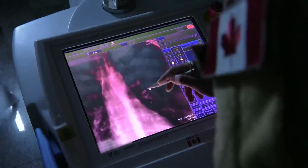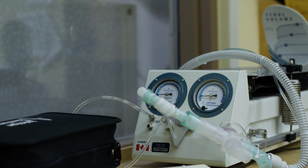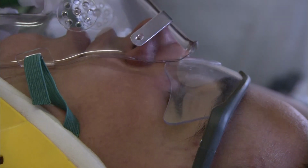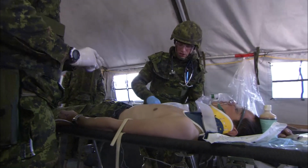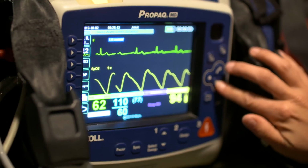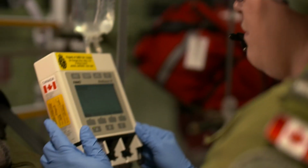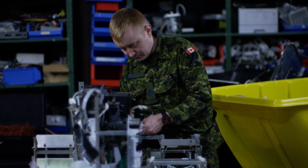For example, if the oxygen concentration device goes down and we can't bottle oxygen, suddenly we can't use our ventilators. Now the ventilator is useless because we can't deliver high purity oxygen to patients who absolutely need it because they're in that sort of trauma situation. If any of these pieces of the puzzle goes down, none of it works. So it's incredibly mission critical that we do our jobs and we do our jobs right.